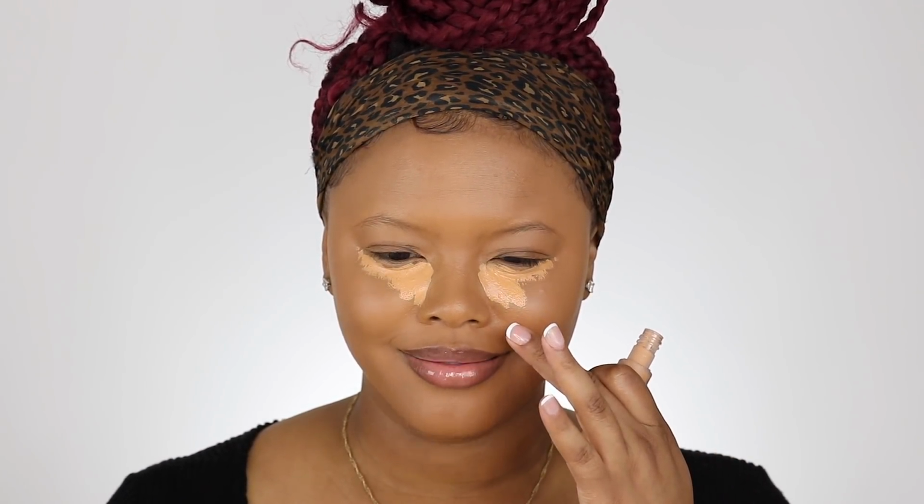And I don't really like to bring it down here, because when I blend it out, that's when it will blend down there. But I really want the focus of my concealer and the coverage mainly to be under my eye, because I do have bags under my eyes. It's just genetics. Girl, I got it from my mother and my father.